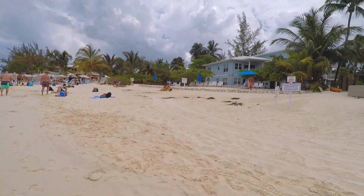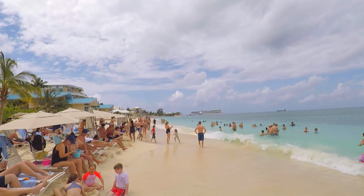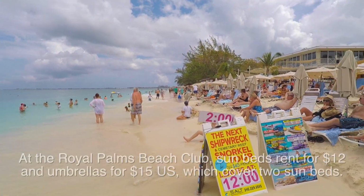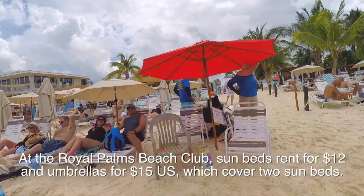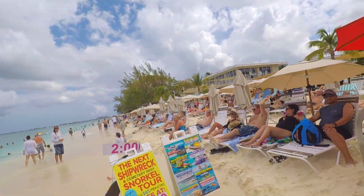These are the Seagull condominiums. Our ship is behind the palm trees there. And this is the beach access now, where all these people are. And I think this might be the Royal Palms Beach Club, which isn't a hotel, it's just a place to rent a chair and sit. I'm going to ask somebody and see.